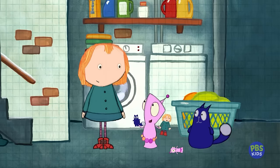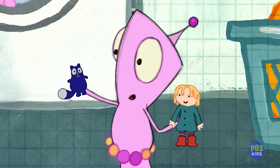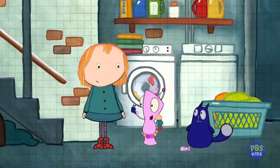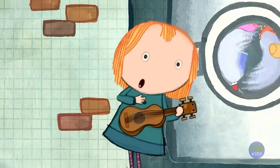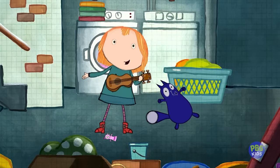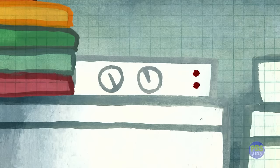That's it, you dizzy cat. My Peg and Cat dolls have most of the same attributes as you guys. Tall, small, female, feline. I'll just play with these until the dryer's finished. Great. And so, problem solved. We solved the problem. The dryer's finished.